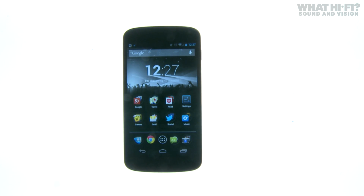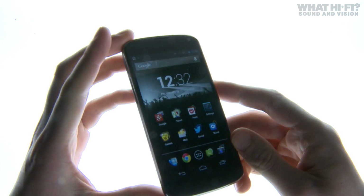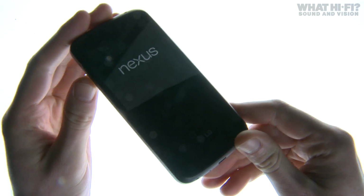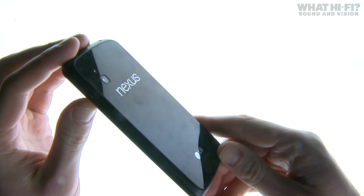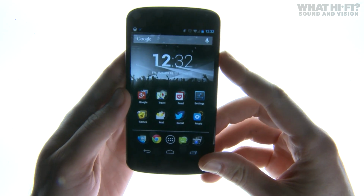Today we're looking at the Google Nexus 4 smartphone. Now, the Nexus range of smartphones and tablets are Google devices produced in conjunction with various OEM partners. In this case, it's LG. At £239 for the 8GB version, the Nexus 4 certainly has all the credentials to be an iPhone beater.